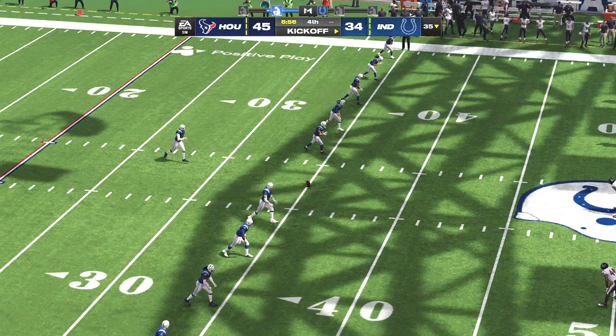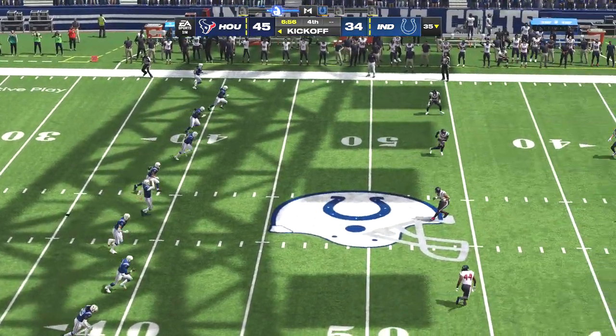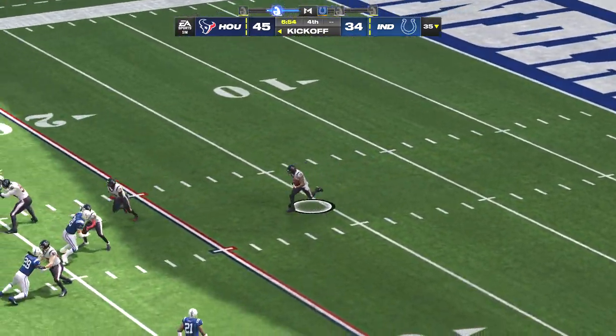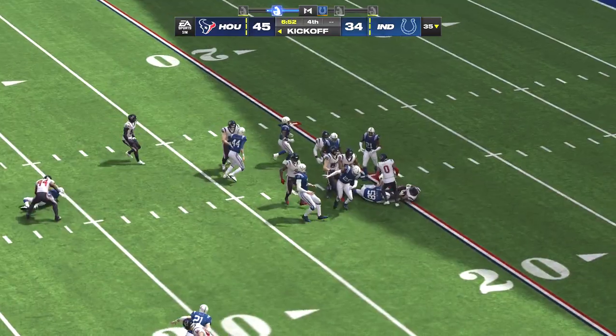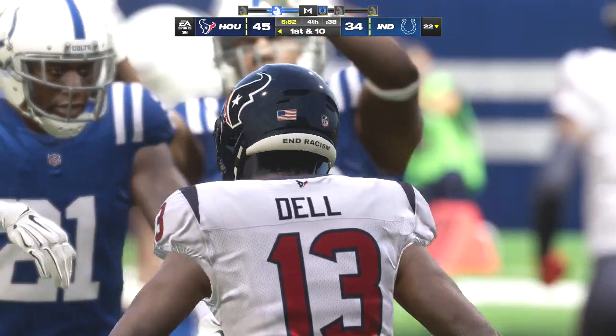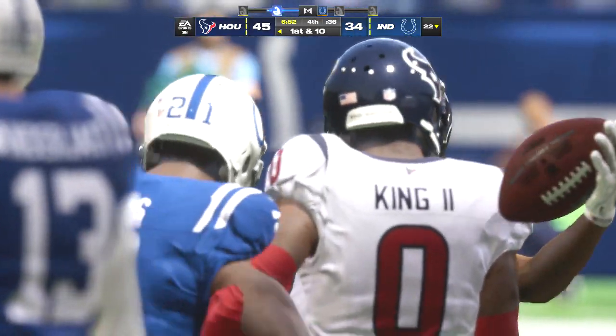Set now to kick this one away, and off it goes. And he's up past the 20 to the 22-yard line. The Texans offense now, they get set to head back onto the field.